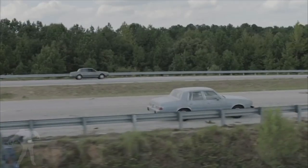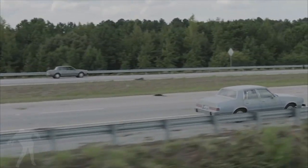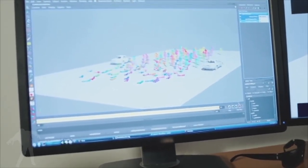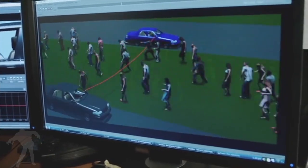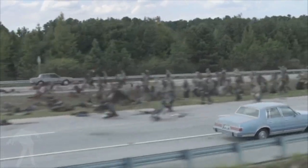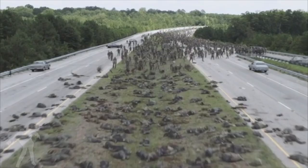Of course, it all goes into CGI, and they do all the hocus pocus to it as far as the blood, the guts, and the fake walkers mixed in with the real ones that they shoot. They do 3D models. They shoot plates. Like they shot the two cars with a drone without any walkers. These are the overhead wide shots, and then they layer everything else in.